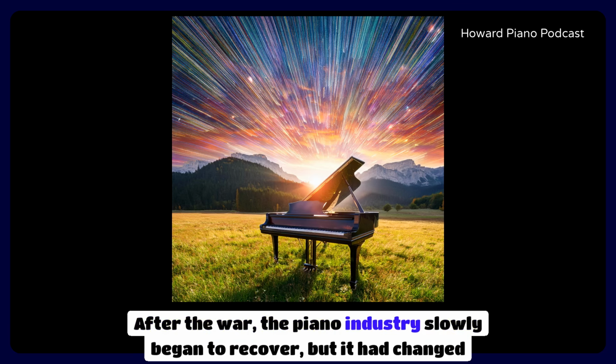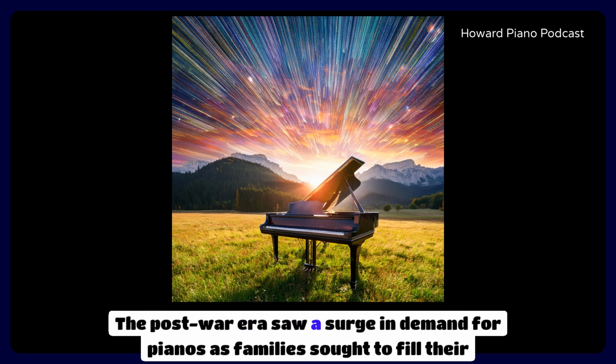After the war, the piano industry slowly began to recover, but it had changed forever. The post-war era saw a surge in demand for pianos as families sought to fill their homes with music once again.